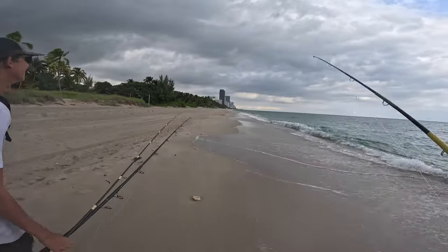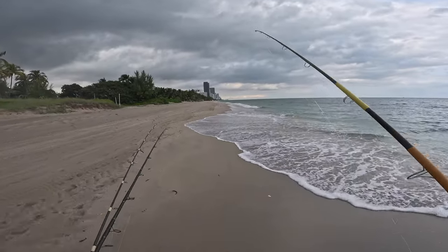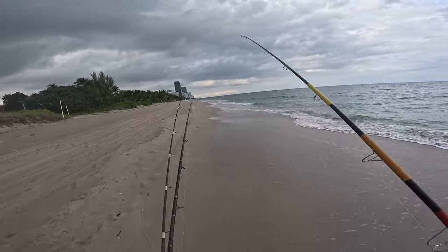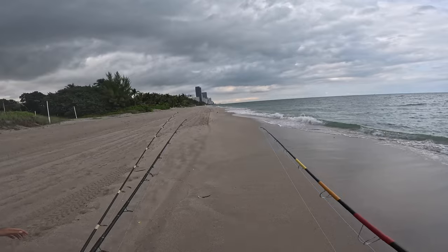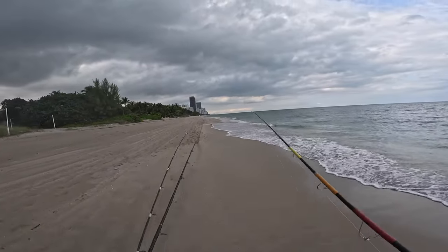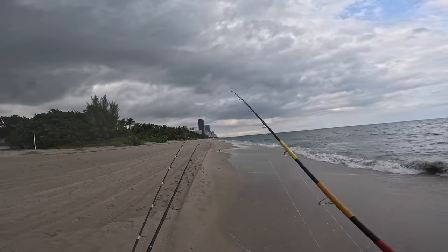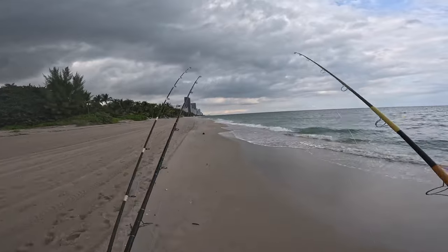All right, so we have been all over the beaches today. We went all the way to the inlet. Nothing happening over there. We got caught in some weather. We made another move, we're on another beach, and we finally just saw our first signs of life. There's a pod of mullet down here and they're getting blown up. Hoping to God that it's tarpon. We put in too much work to just catch some jacks and some cudas.